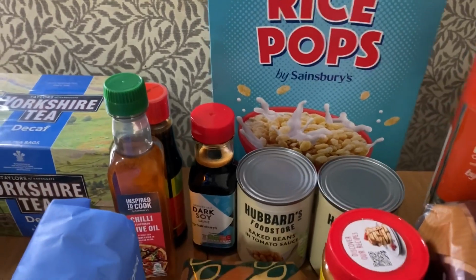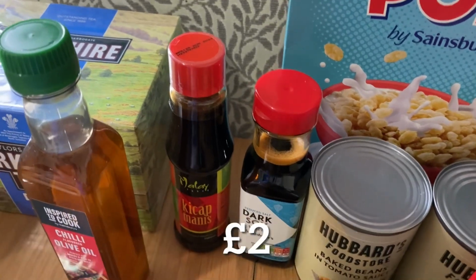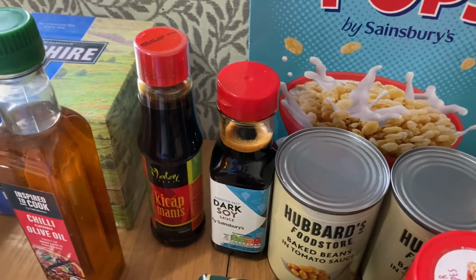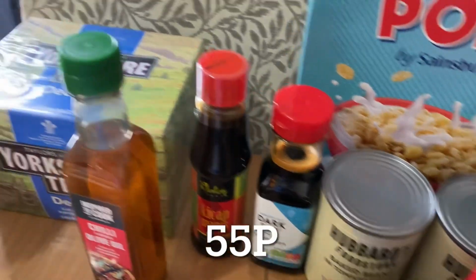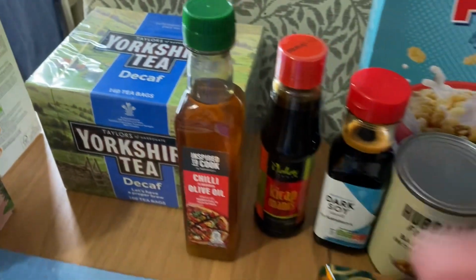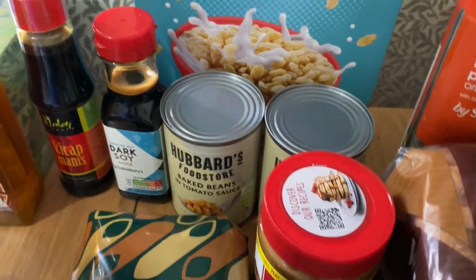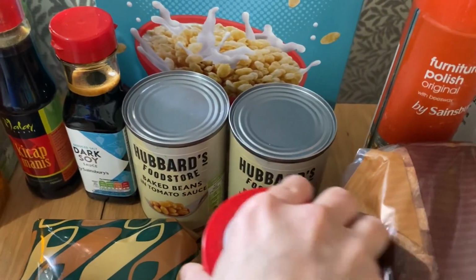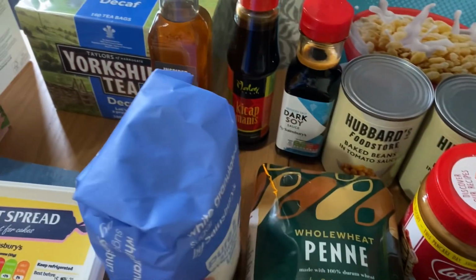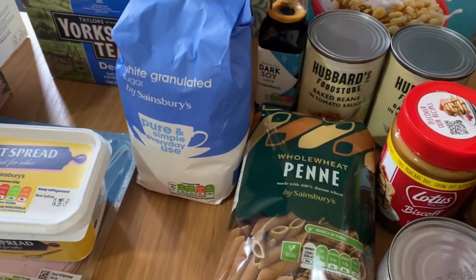And then I've done a little stock up, so I've got some of the Ketjap Manis, which is like a sweet teriyaki, which is for our Thai beef. And I've got a soy sauce, and then also I grabbed one of these chili infused olive oils because I thought that would be really nice for cooking with. And then I've got 2 tins of just the Sainsbury's Hubbard's baked beans. Got some whole wheat penne for my jar, and I've also got some granulated sugar just because I've run out, so I'll pop that in my jar.